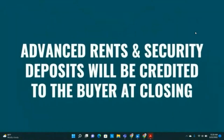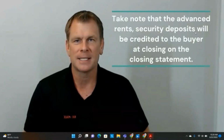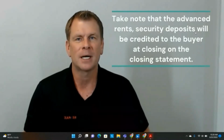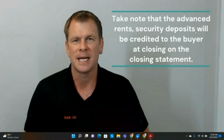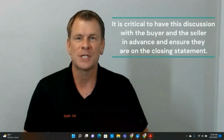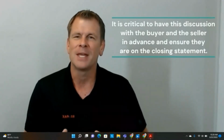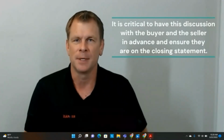Advanced rents and security deposits, if any, will be credited to the buyer at closing. So take note that the advanced rents and security deposits will be credited to the buyer at closing and show on the closing statement. It's critical to have this discussion with your buyer and your seller in advance to ensure that they're on the same page and they know what's happening on the closing statement.